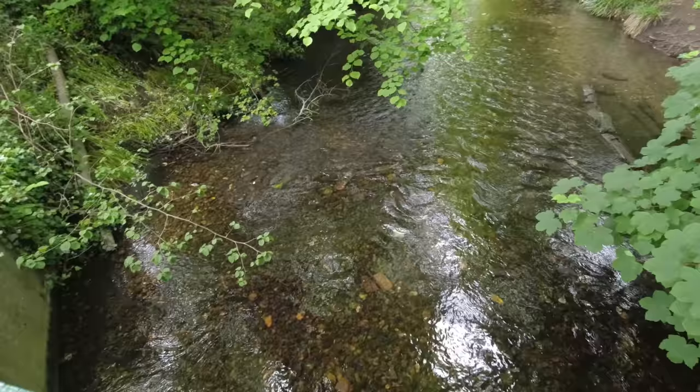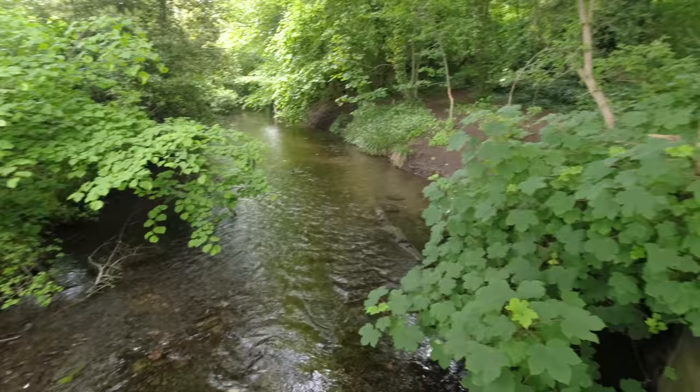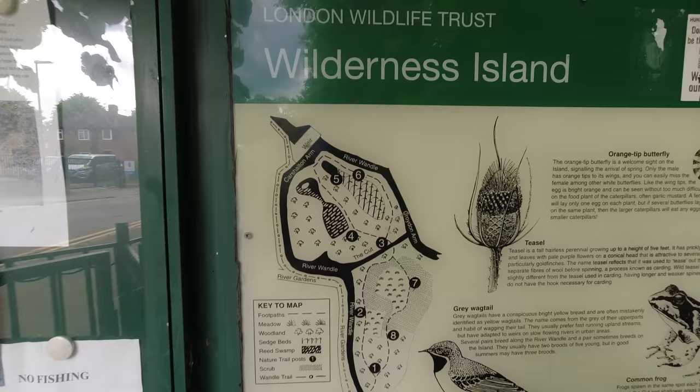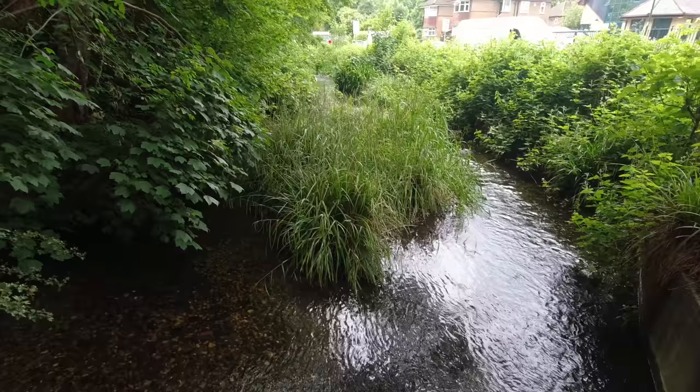This is the Wandle at one end of Wilderness Island, which rises up here, and it's a beautiful nature reserve that was once quite industrial. It was the terminus of the Surrey Iron Railway. A number of mills and stuff here. A little bit of a diversion for us at the start of our walk, so we're going to carry on along the Wandle Trail, which runs along the side of Wilderness Island.